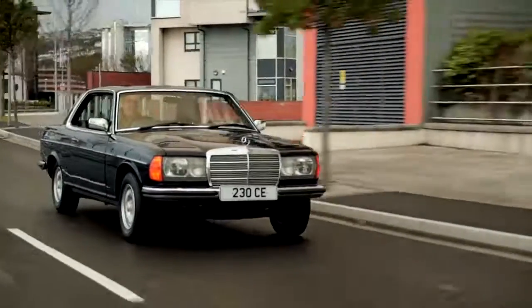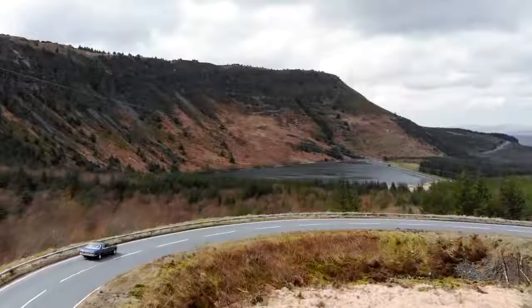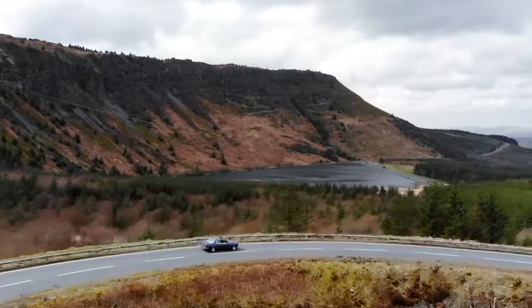So the 123 sits in that strange era of cars which are superbly mechanically designed but didn't have any electronics in them. The later cars now, as nice as they are, are problematic and can't be fixed by hardly anyone. Even the main Mercedes dealers can't supply parts for them anymore. And the 123 sits there alone, supremely reliable as long as it's properly maintained. And so that makes the value of a 123 and the collectability even more desirable.